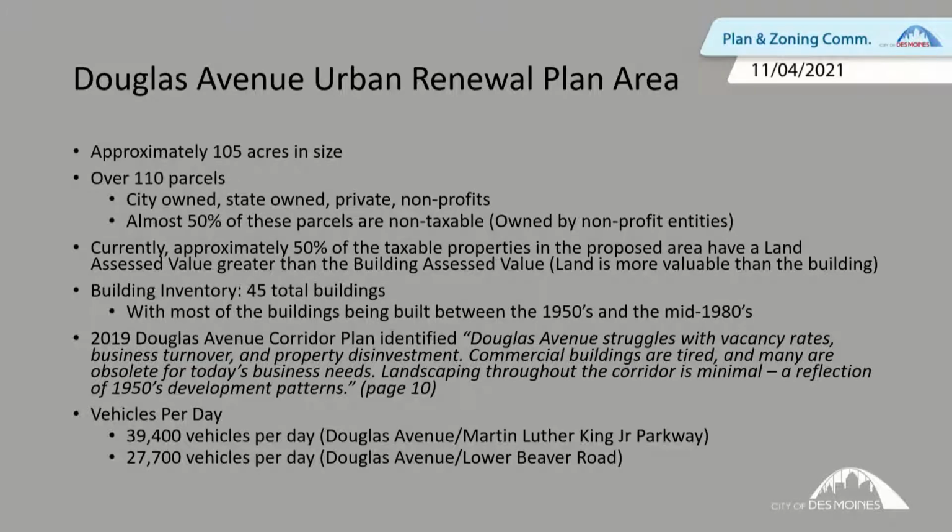This is the real rubber meeting the road section I want to talk about. It's about 105 acres in size, about 110 parcels. Just about half of those are owned by the city or the state in regards to right-of-ways. Little slivers here, roads there, things of that nature. But of the 58 or so that are left over, half of those have a property value where the land assessed value is greater than the building assessed value. That's kind of upside down in the development area.